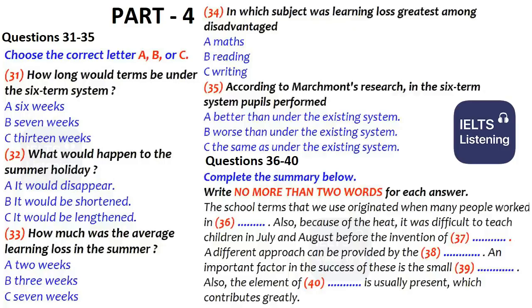However, the results of studies into the six-term system and learning loss are ambiguous. Marchmont found that pupils in six-term schools maintained their test scores after the shorter holiday period. This is certainly an improvement on the traditional system where, as we have seen, pupils perform worse after the summer break. Benson, however, found no differences between those in traditional schools and on the six-term schedule. It would seem reasonable that if long holidays result in learning loss, then shorter holidays should result in less learning loss. So, we await the outcome of further studies.